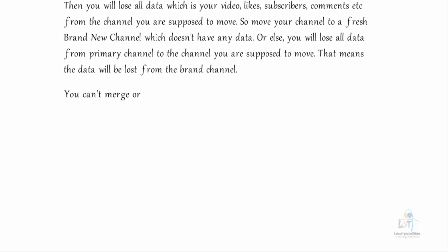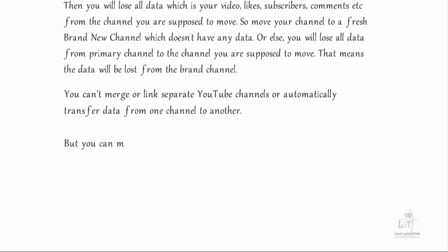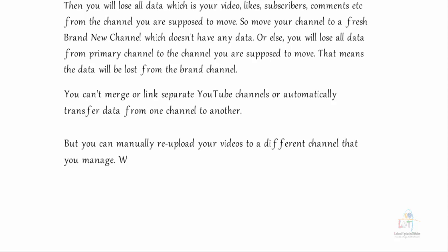You can't merge or link separate YouTube channels, or automatically transfer data from one channel to another. But you can manually re-upload your videos to a different channel that you manage. Watch time and other metrics will start over for any new uploads.